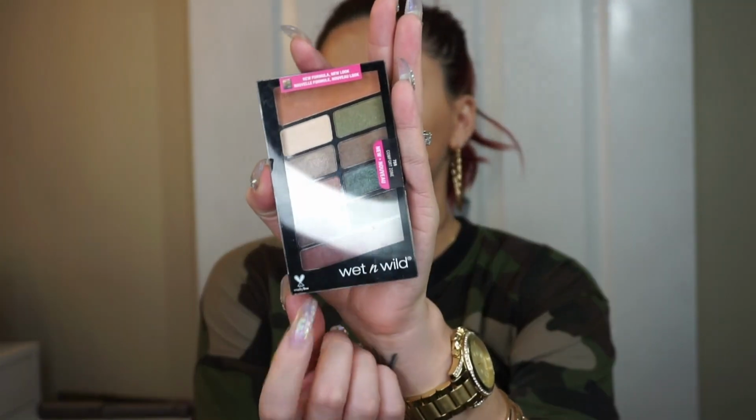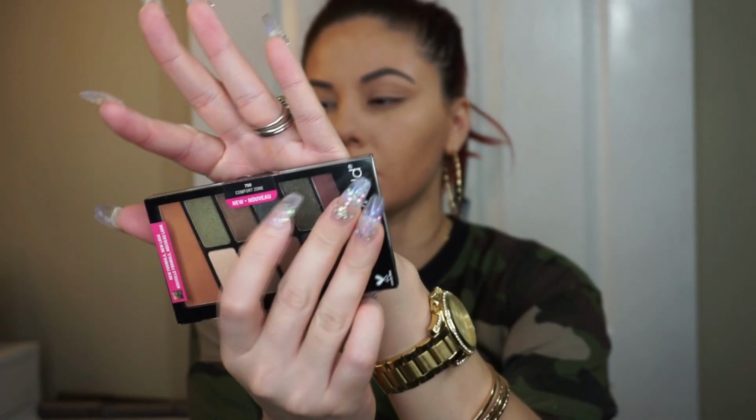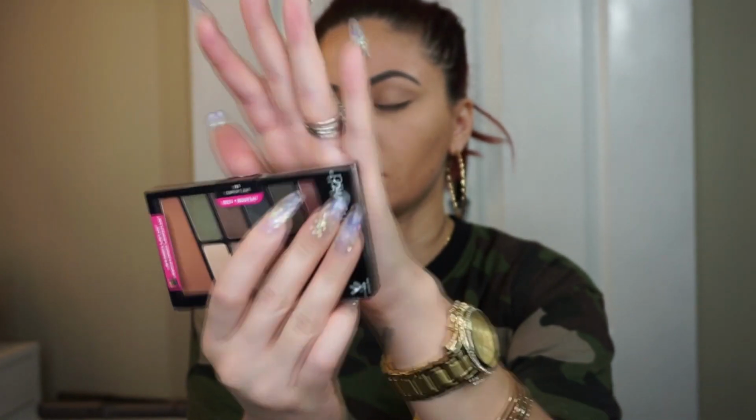So now for eyeshadow, we're going to go in with this Wet n Wild eyeshadow palette. Of course, they're very affordable, and I really love all their eyeshadow palettes because they're so creamy and pigmented and also affordable. And we are going to do a basic neutral color look, especially for school. It combines and matches with everything.